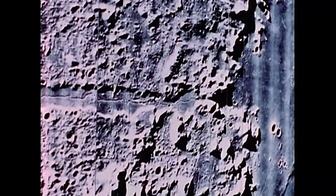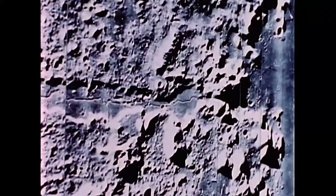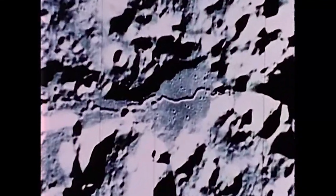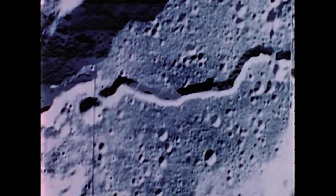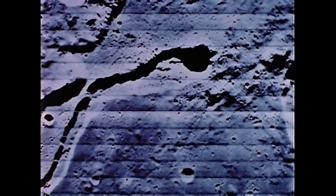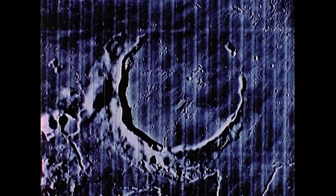What kind of erosion created the river-like channel in the Alpine Valley? Was it volcanic? Or was it, as some conjecture, the result of water on the moon's surface eons ago? What is the explanation of Cobra Head? How was it formed? Why are there certain color differences in this region?